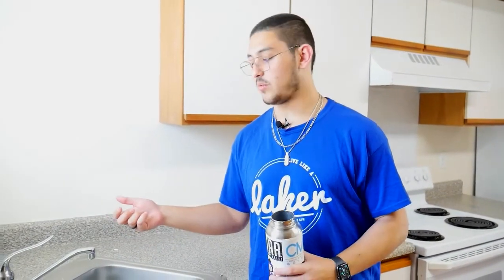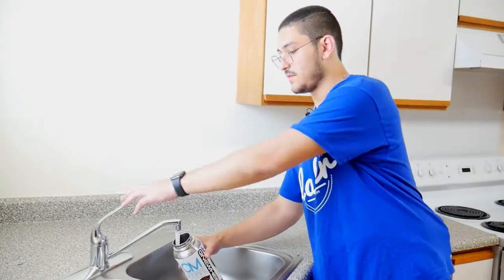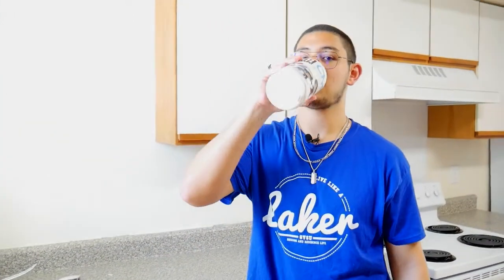Remember that your sink doesn't have a water filter, but for you to drink water, you can just use the water tap because it's all filtered. So you can just fill it up and drink it right away.